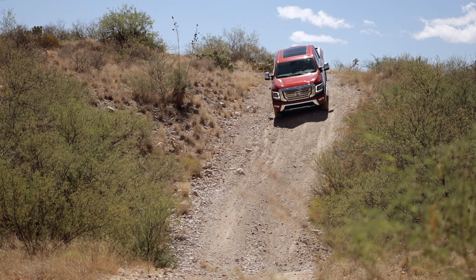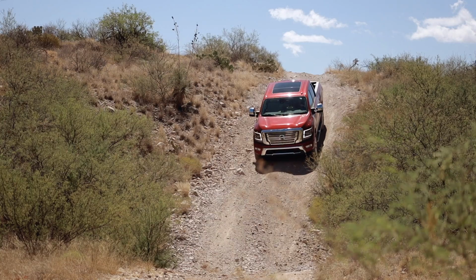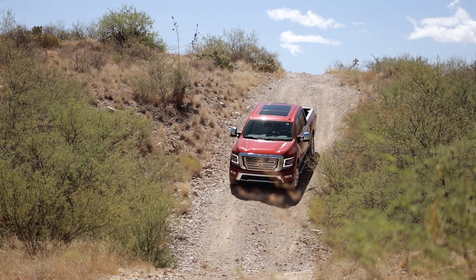Going back down, no problem. Now this doesn't have any form of hill descent control. Doesn't even actually have a rear locking diff. You have to get the Pro X4 for that. But yeah, for this not being an off-road package truck, it did that in 2-wheel drive, so.